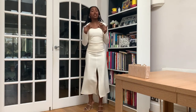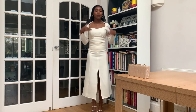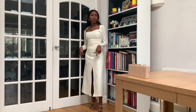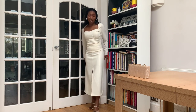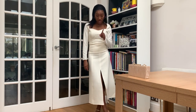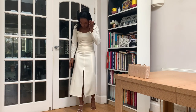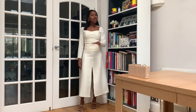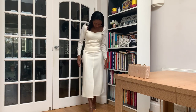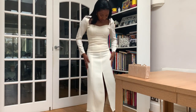I can wear both of the items separately. I would probably wear the top with some leather leggings, same heels, maybe a pair of boots. And even the skirt I would wear with maybe a tank top. You could even wear the skirt with a pair of trainers. Trust me, it would go. It doesn't look like it probably would, but a certain type of trainer, you could definitely get away with it. I just love it.